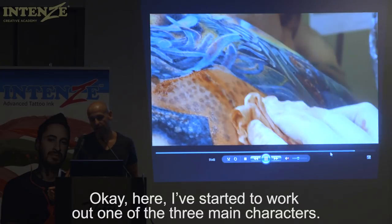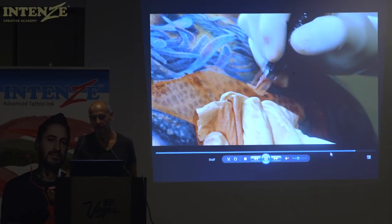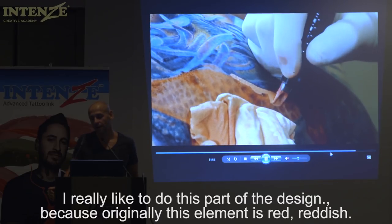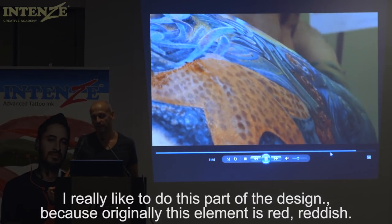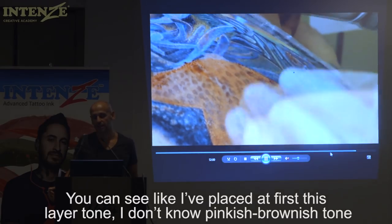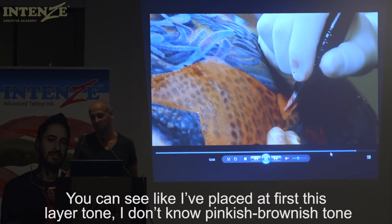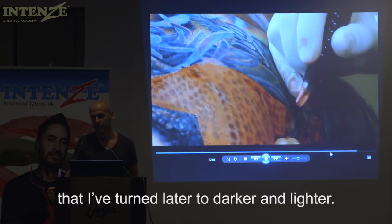Okay, here I started to work out one of the three main characters. I really like to do this part of the design because originally this element is red, reddish. But because I wanted to harmonize it with the background, you can see I placed at first this middle tone, this, I don't know, even pinkish brownish tone, but I turned it later to darker and lighter.